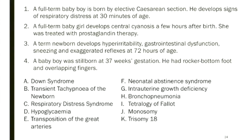He develops signs of respiratory distress at 30 minutes of age. I have told you the answer to this one, so you should know it. You nodded. What's the answer? Not in this case. It's transient tachypnea of the newborn, which is B.